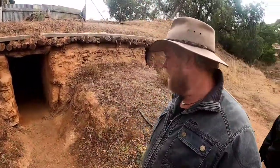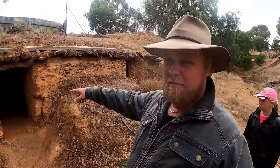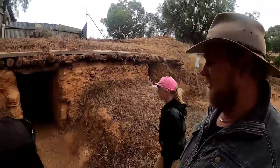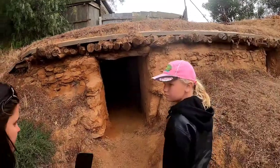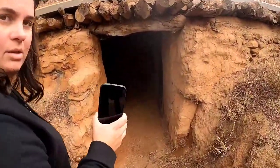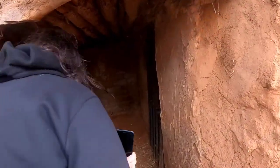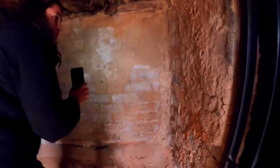It's hard to believe there was 1,800 people living down here in these. It might be a bit dark in here, but Em's got a torch and a phone. We didn't even think to bring a torch, but we'll see what it shows up. Oh, duck. And they must have been short people. Or they just fell. Oh wow.